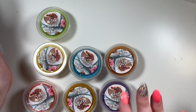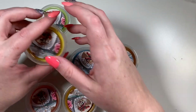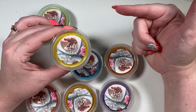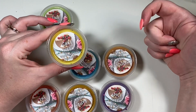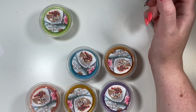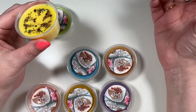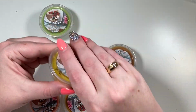Then next we have Cake Week. Five different kinds of cake mingle and mix to create notes of yellow cake, buttercream, candied fruit, honey, almond milk, and cake. Just kind of like a middle of the road, nothing too fancy, sweet scent.